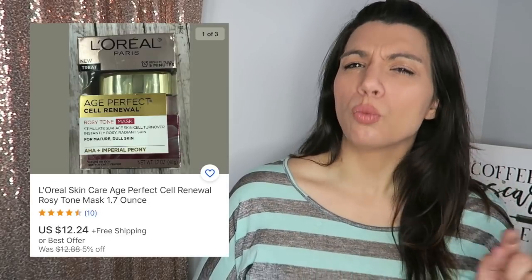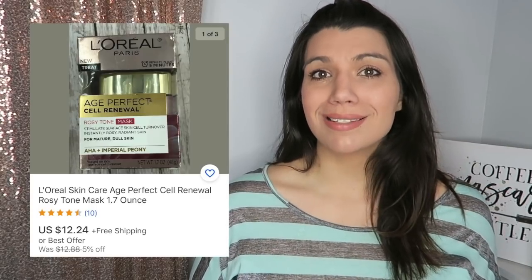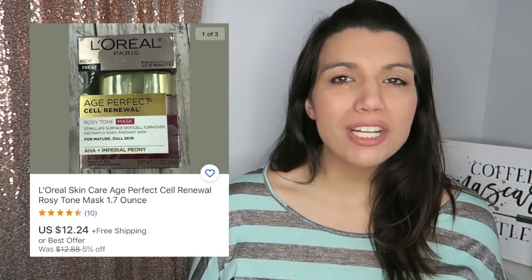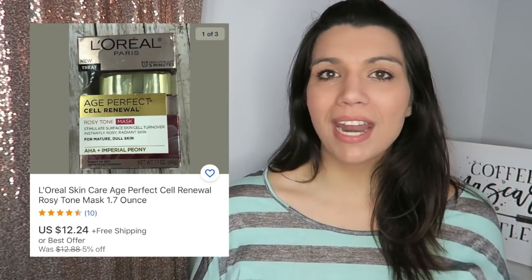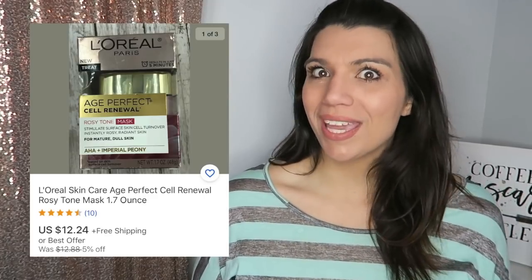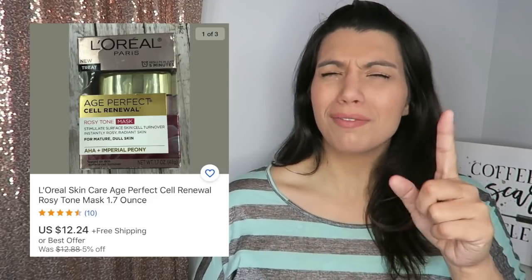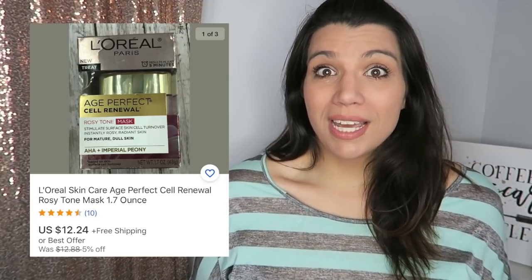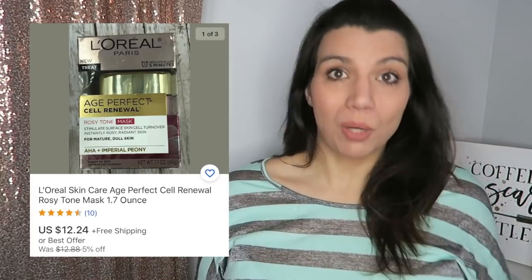Okay, this is another one that really shocked me. So most of these L'Oreal Age Perfect products sell really well for me, except for this one. This Rosy Tone mask. Sad part is I have a bunch of them. I have like 8 of them, and I figured that the price point was decent enough, but I might have to go in and lower the price even more because I have not sold one of these. One of like 8. Maybe this is the one undesirable L'Oreal Age Perfect product on the market. Who knows? I don't know, but it won't sell.